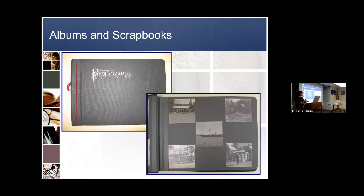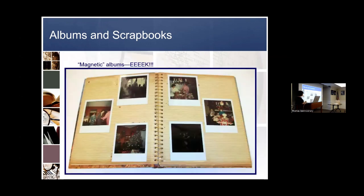So it really is a matter of assessing, because it's dependent on the materials that were used to make the album, right? But if you have one of these, which a lot of us have, this you want to deal with as soon as possible. These are these magnetic albums that were really popular, I guess in the 80s and 90s.